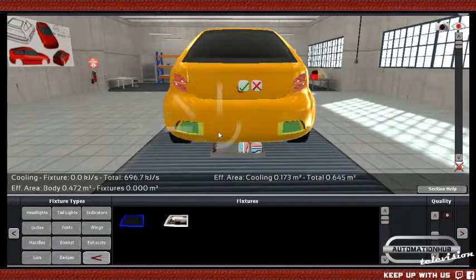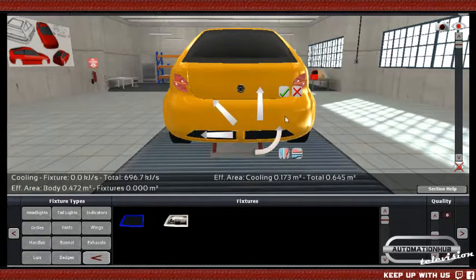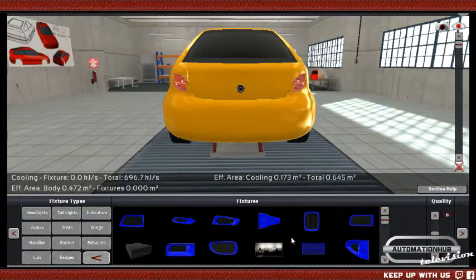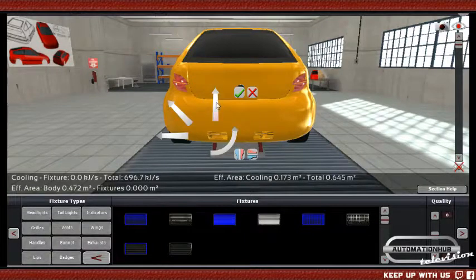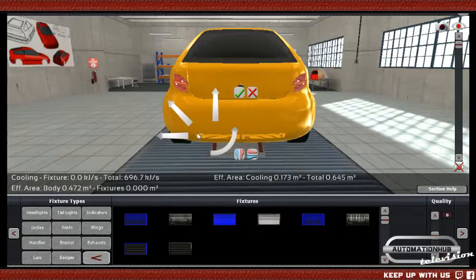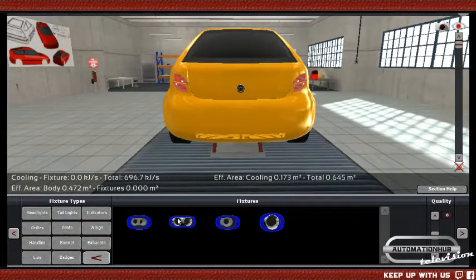And plus a car like this doesn't really need vents on the back, does it? Again, too aggressive. Yeah, that's definitely too aggressive. I mean, it looks good, but not really for this kind of car. Maybe I could have that, and just make them a bit thinner. I mean, it doesn't even add any cooling, but it's just to break up the emptiness, really. And then exhausts will have one.